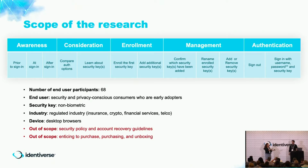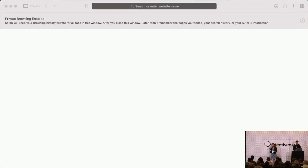Having said that, let's go into a demo. I was going to say, who wants to see a demo? All right, let's see a demo. Let's make sure I can get this properly working here.